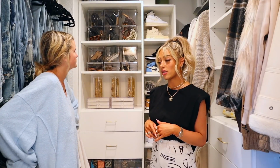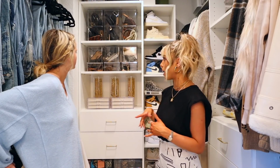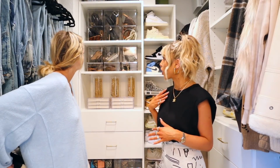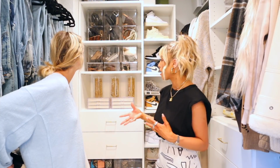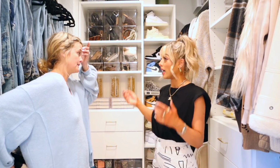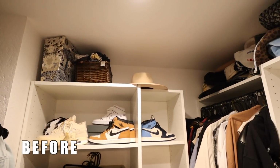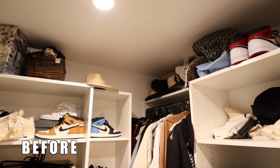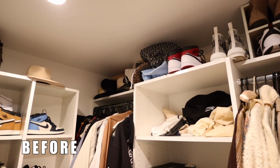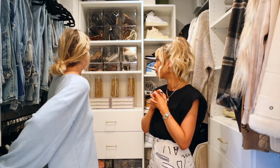Yeah. Next, we'll share purses, because I think that's a really hard thing for people to figure out organizational systems for as well. So before Molly worked her magic, my purses were just kind of in a pile. Yeah, they were piled up. Some of them were in dust bags, which is obviously good to protect them, but then you can't see anything. And no structure. They were just a literal pile. Yeah, and Delaney has so many beautiful pieces, so we want her to be able to use them and style them and see what she has.